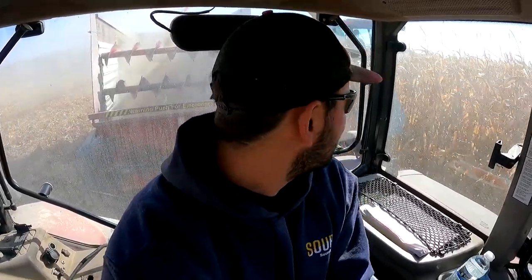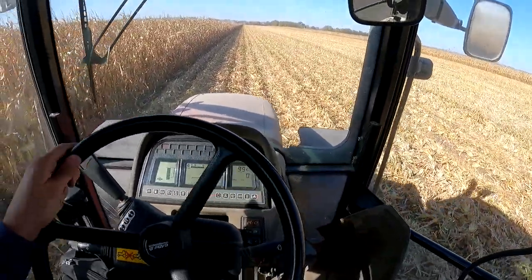We're chopping earlage. We have our New Holland FR9060 with a Drago Aero corn head on there. And we're chopping into a Meyer 4220 chopper box, or 4218, something like that. It's an 18 or 20 foot chopper box. And I'm in our 190 Maxxum tractor.